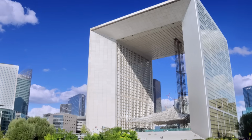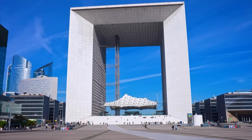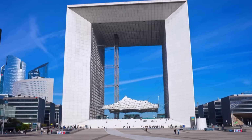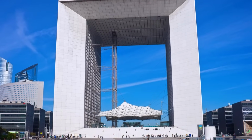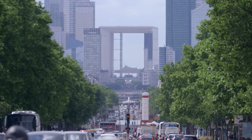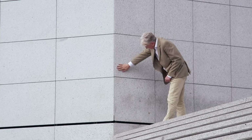Selected for its purity and reflectivity, the white Italian marble would catch the sun as it passed from sunrise to sunset. But von Spreckelsen's use of marble didn't come without controversy. Critics warned that it wasn't suitable for the Parisian climate, as historian Bernard Tullier explains.